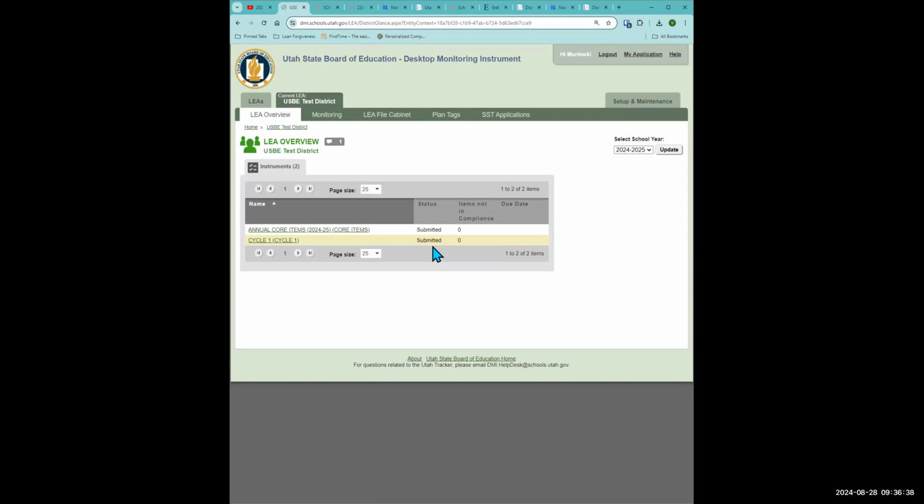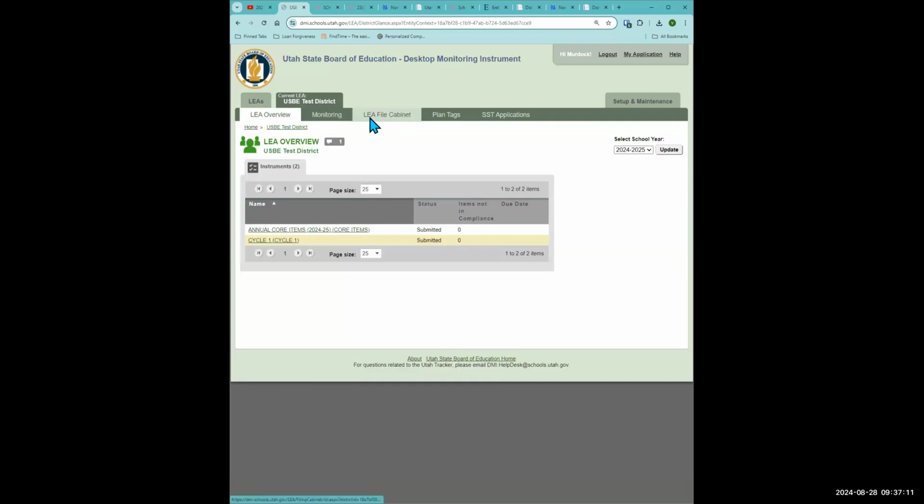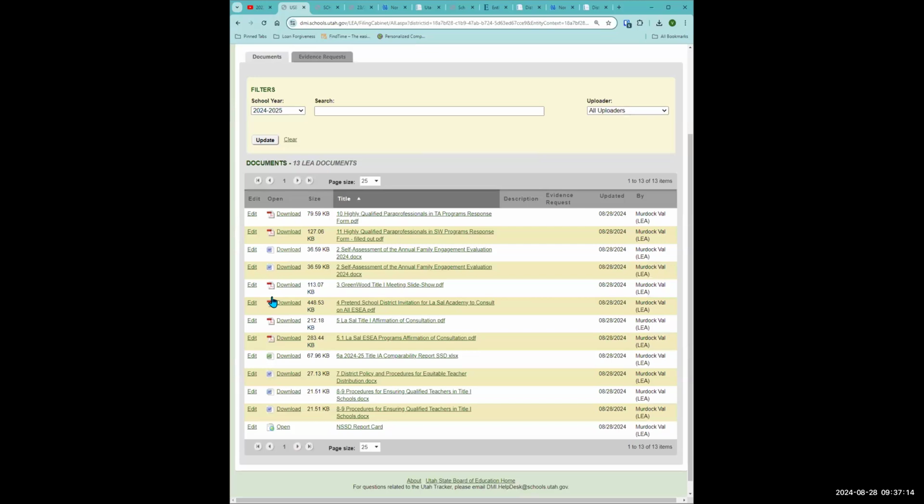Now, once it comes to me at the state level, I review all those items, and then I mark any one of them, like I mentioned before, if it's not in compliance or if it needs further evidence, I mark that not in compliance and it comes back to you automatically. So you would look here which ones are not in compliance. And then you can also go to the item to see which ones are marked not in compliance by me. Once I send it back, you can't see it at this point. Another thing you can do is look at the LEA filing cabinet and see all those documents that have been uploaded.